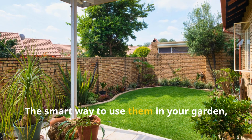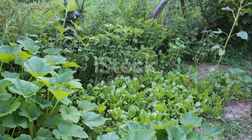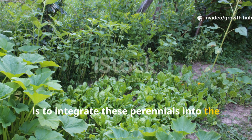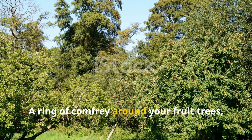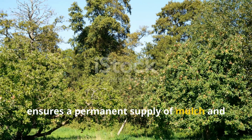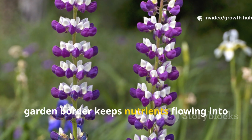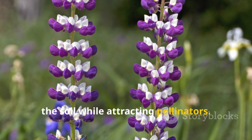The smart way to use them in your garden, honestly, is simpler than you might think. The best strategy, really, is to integrate these perennials into the edges and borders of your growing beds. A ring of comfrey around your fruit trees, for example, ensures a permanent supply of mulch and liquid feed. A strip of yarrow and lupins along a garden border keeps nutrients flowing into the soil while attracting pollinators.